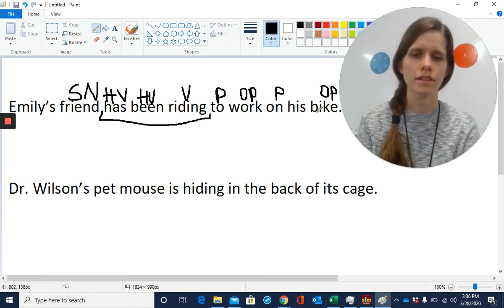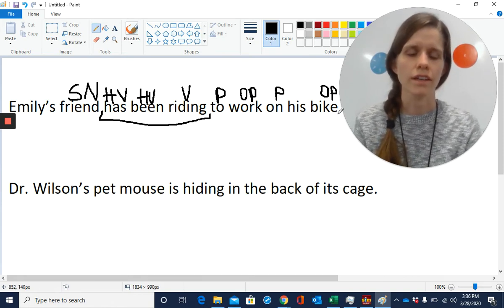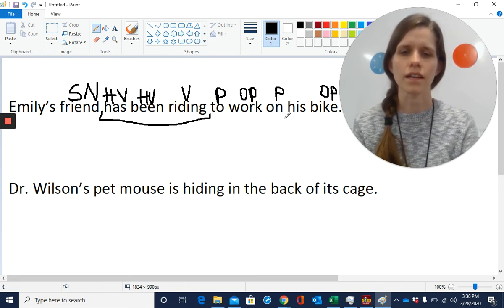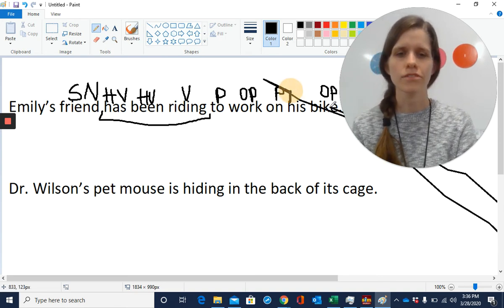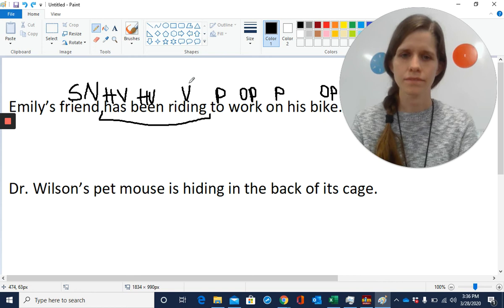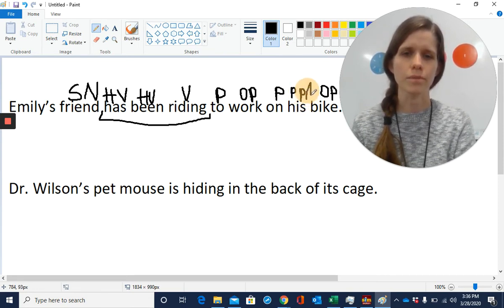So let's go back to this noun here. This noun is functioning as an object of the preposition, and it's got an adjective here. Whose bike? His bike. This is a possessive pronoun adjective. Mark it with a PPA, and I am having a hard time drawing on my screen.